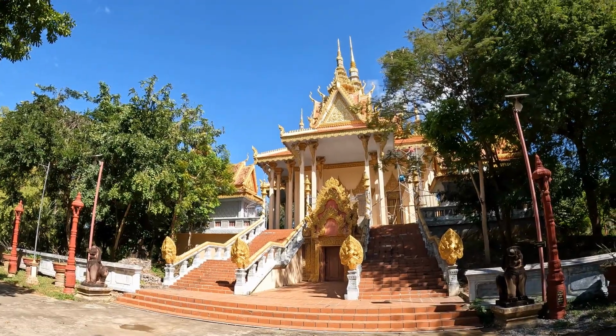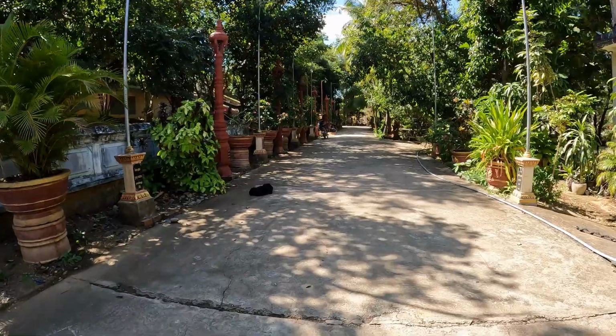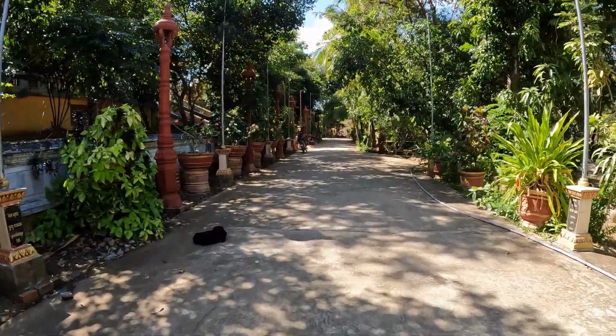But anyway, we are here at Wat Samrong Knong, which I believe is a temple and is supposed to be a Killing Fields memorial somewhere in these grounds. It's free to get into and it is very quiet. Where we've parked, there are literally no tourists, so we're just going to have a little wander around and see what's here.